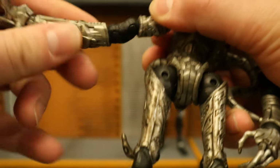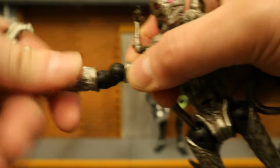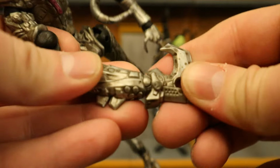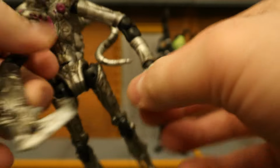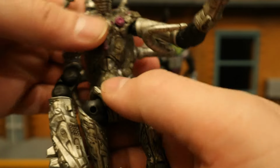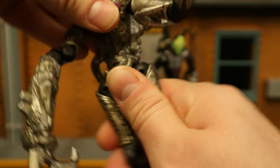Then his elbow here, double jointed, and it goes all the way in. There's also rotation. And then his wrist here, if that's even what you call it, it really looks like there's an articulated ball joint there, but it's just for show. It doesn't move at all. Other one here, he does have a more traditional wrist, can rotate around, and it's hinged. His torso is one solid piece. He's got a ball joint in his waist, rotate around, forward and back.